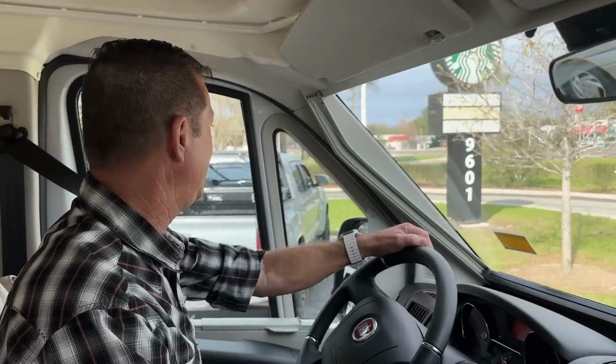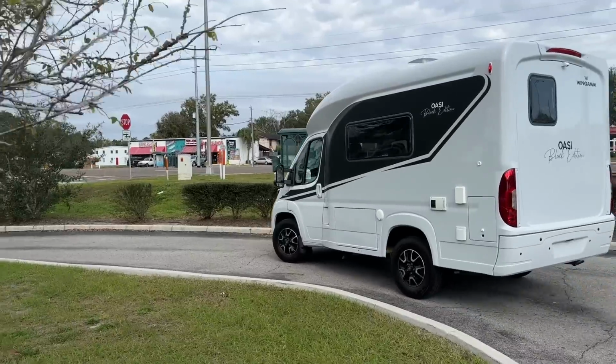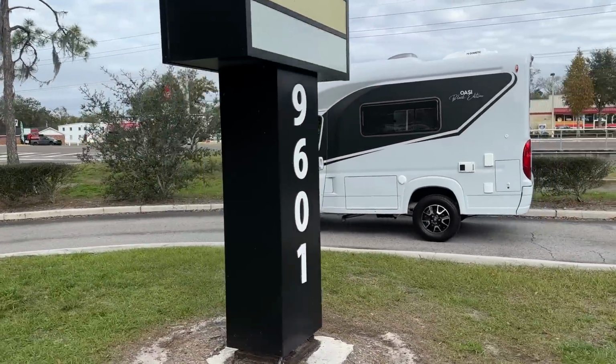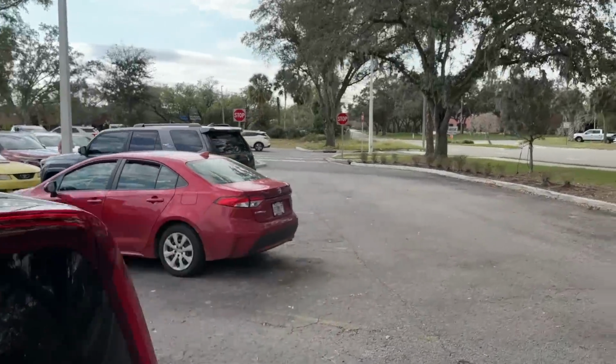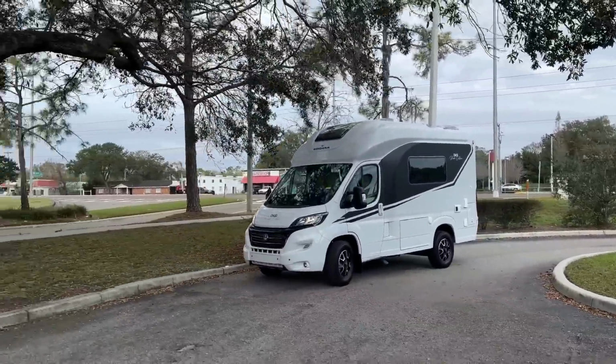So I'll step out. Here we are. Scott's bringing it around for a parking spot. The thing's tiny. All right, we're going to go and park next to that Toyota over there. Look at that.